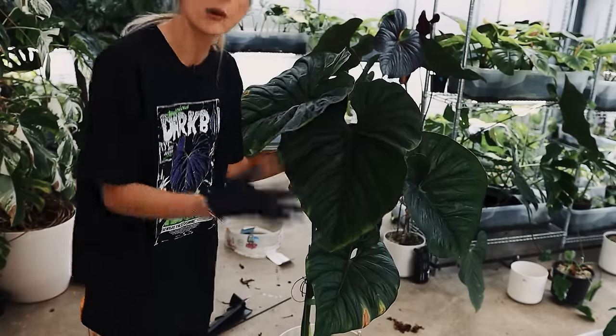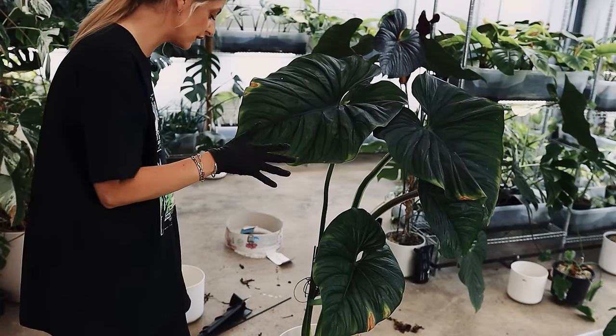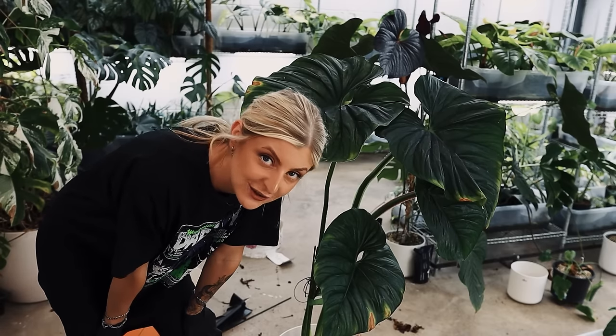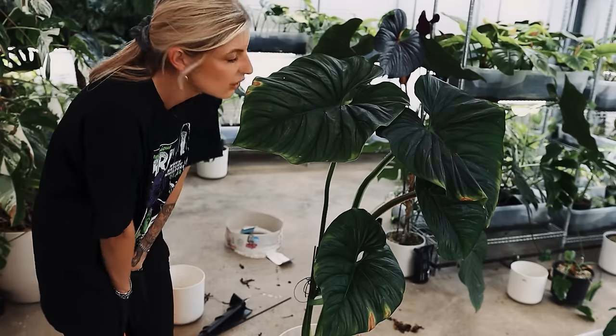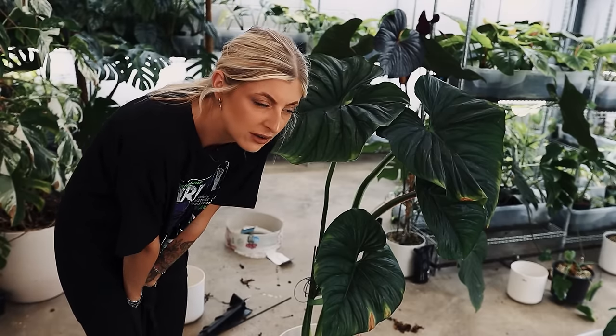I promise. He probably doesn't look gorgeous now, and I completely get it. But he's beautiful, and he is one of my chosen houseplants. And I realise I could have chosen literally anything, but I really like this guy. I always have. I can't even remember where I got him from. Must have been Indonesia or something in 2020, right? I actually don't remember hauling this one. I don't know where I got him from.